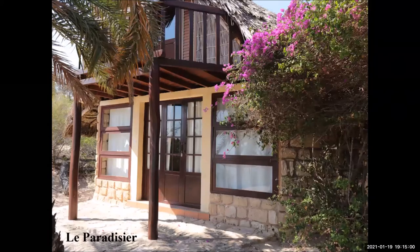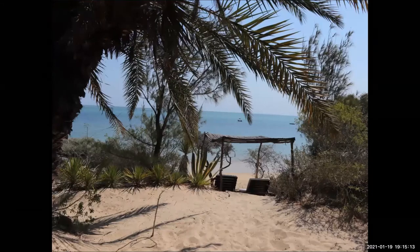And then on the southwest coast, the same sort of thing. This was Kim's and my personal room. So everybody had their own little chalet. And in front of our chalet were our own little private beach chairs looking out over the beach and looking out over the not quite Indian Ocean, but the Straits of Mozambique.